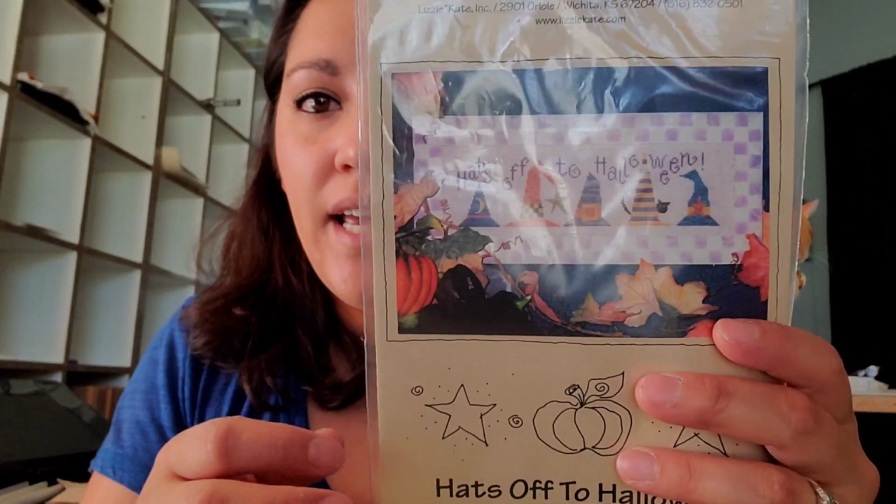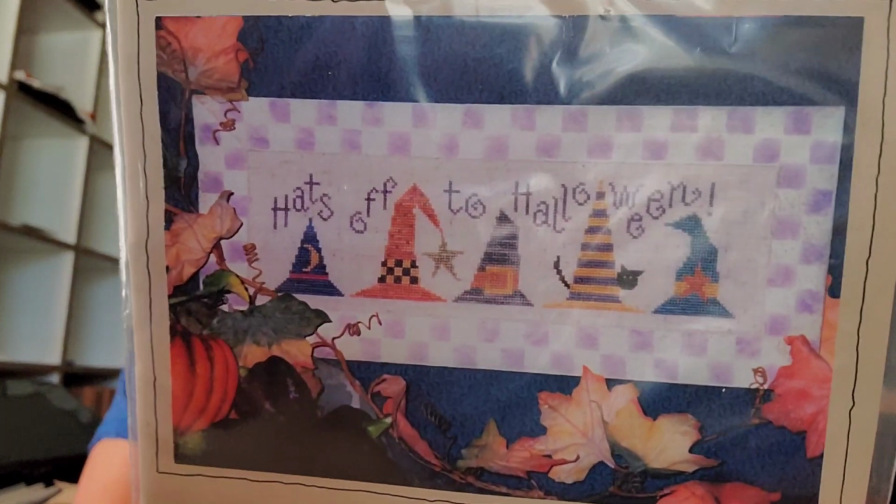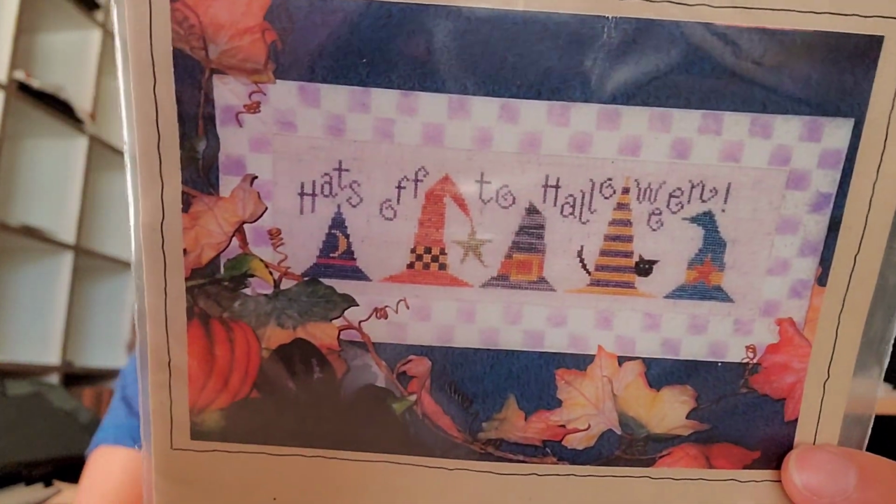Anyway, I think I'm going to take this. If I finish the Gossip SAL, I'm going to start this. I can put it on my Halloween tree. Then this also came in there. It's my first Lizzie Kate. So Lizzie Kate, Hats Off to Halloween. Look at how cute this is.